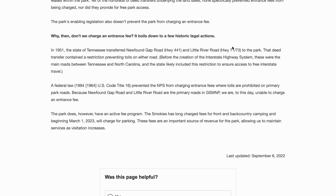However, in 1951, you'll see here, the state of Tennessee transferred Newfound Gap Road, which is also U.S. Highway 441. It runs through the national park from Gatlinburg, Tennessee to Cherokee, North Carolina. Also transferred was State Highway 71/73, which is Little River Road. This runs from the Sugarlands Visitor Center all the way out to Cades Cove.